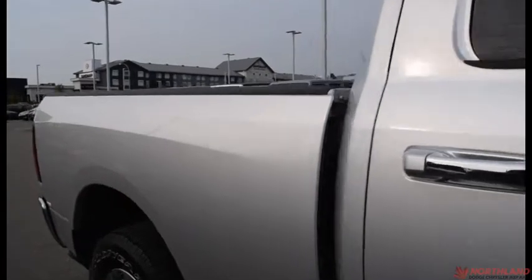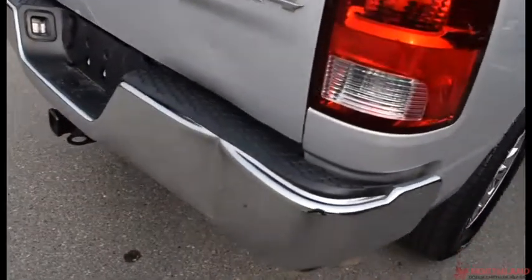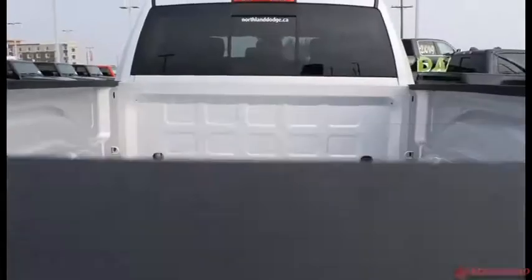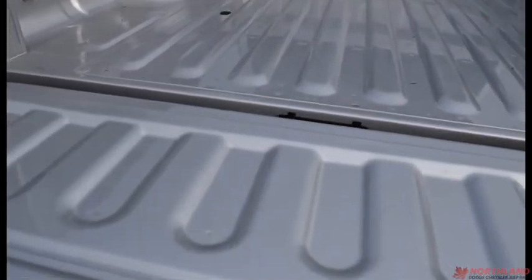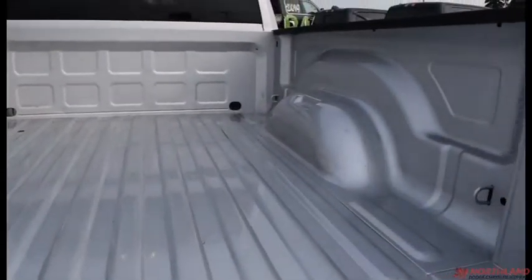And coming all the way around to the back, we got this nice 6-foot box back here. You got the chrome bumper back here as well, and your backup camera, as well as the SLT badging there. You can open up this guy right here. Looks fantastic back here. It is painted in the same color as the rest of the vehicle. You'll be able to haul lots of stuff.